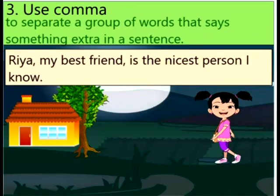We also use a comma to separate a group of words that say something extra in the sentence. Ria, my best friend, is the nicest person I know. Here, Ria and my best friend, we're talking about the same person. My best friend is an extra part in the sentence, so we separate it by putting a comma before and after.